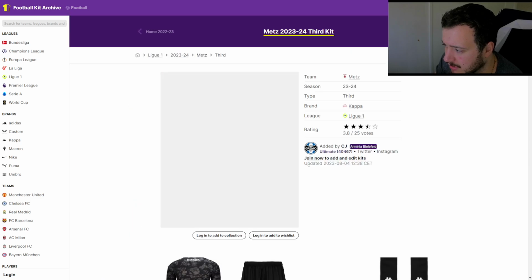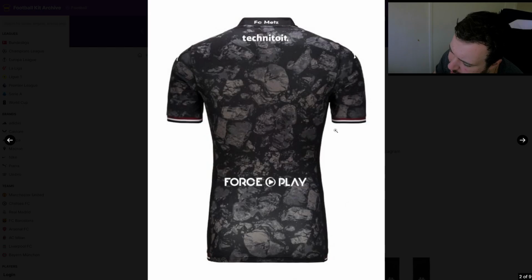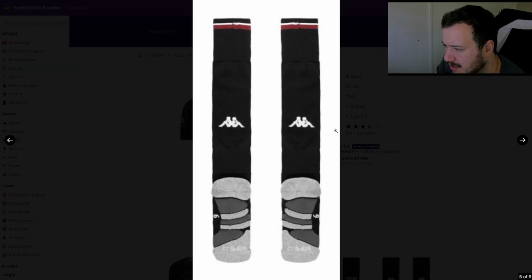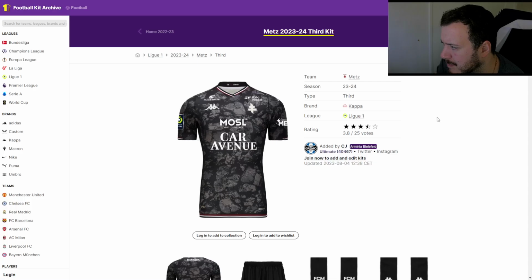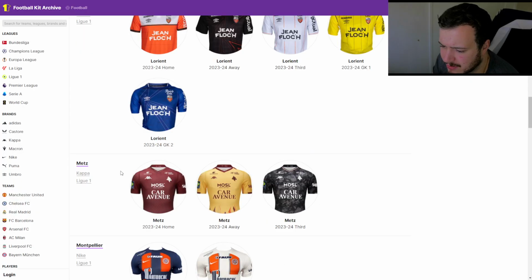Let's take a look at the third kit. It's black. You have some sort of pattern back there. I can't tell if that's meant to be anything. It kind of just looks like rocks or maybe smoke. It doesn't explain what it's meant to be there. I'm gonna give that one a C. I'm gonna say that's just average in my opinion.